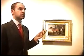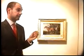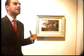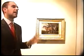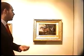Because Calret is so similar to Cuyp, and because he's Abraham Calret, AC, and the other one is Albert Cuyp, AC, they both signed AC. So trying to work out which one's which took art historians a long time, and we now have a much clearer sense. This is definitely by Calret rather than Cuyp.